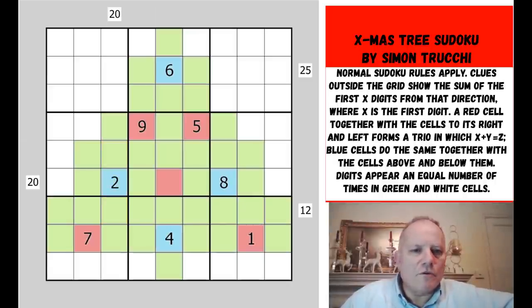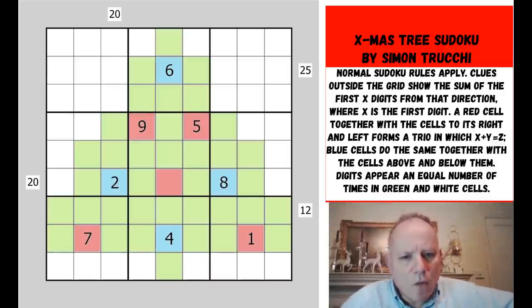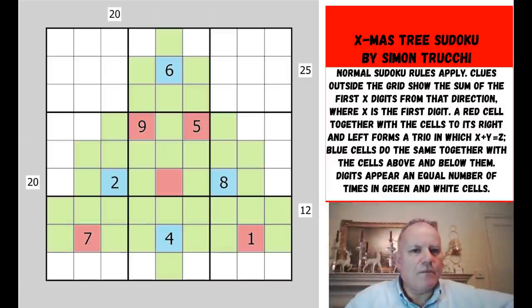And there's one final rule. The green is not just decorative. Each digit appears as many times in the green cells as in the white cells. There we go. Apparently all these rules are necessary and sufficient to solve this puzzle.